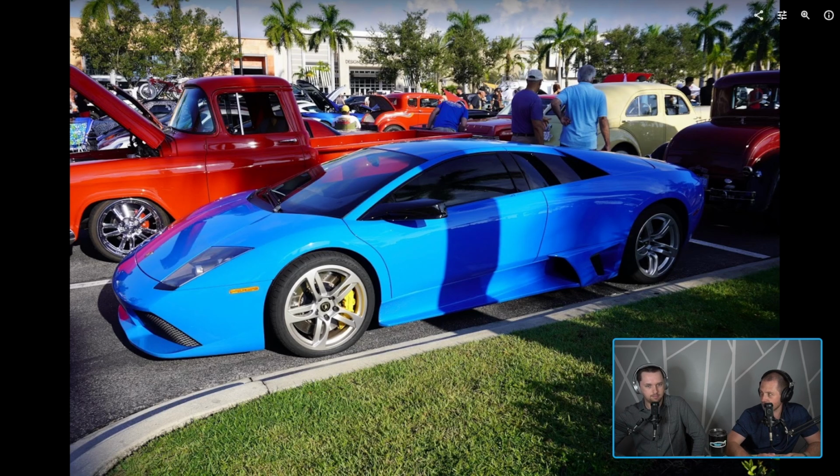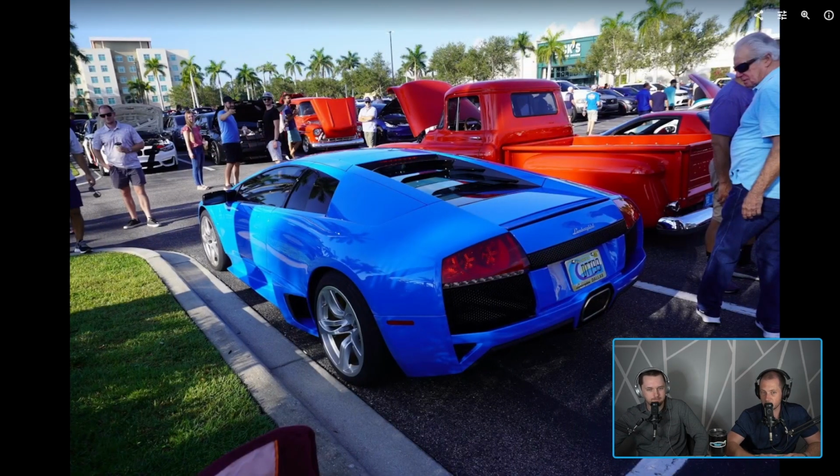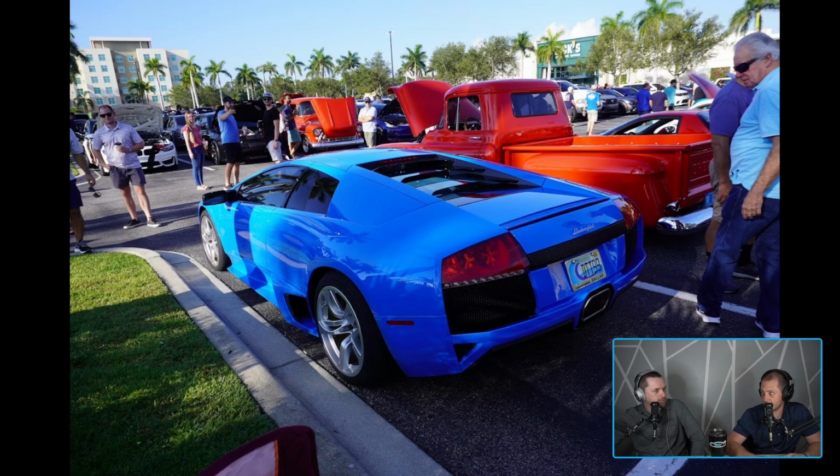And then I wandered up to the window, and my jaw hit the floor when I saw that shifter. And I went, oh, shit. That's gated manual. That's rare. Gated manual Lamborghini Murcielagos, they only made, I don't know the exact number, but it was between like 18 to 26 total ever. Ooh, okay.